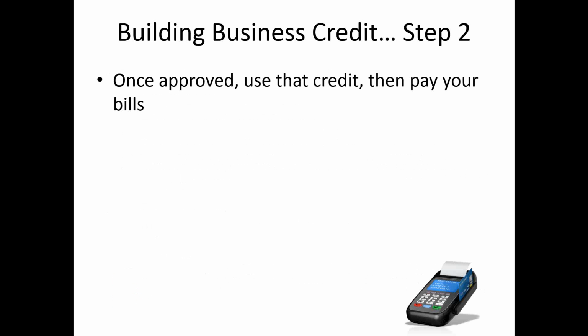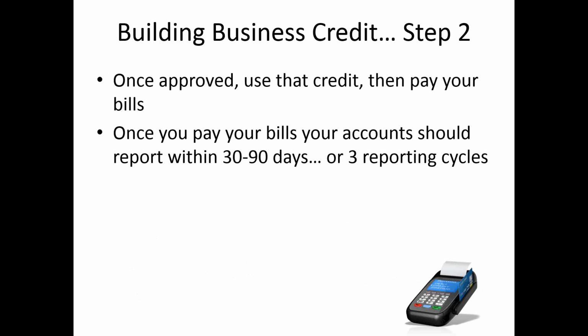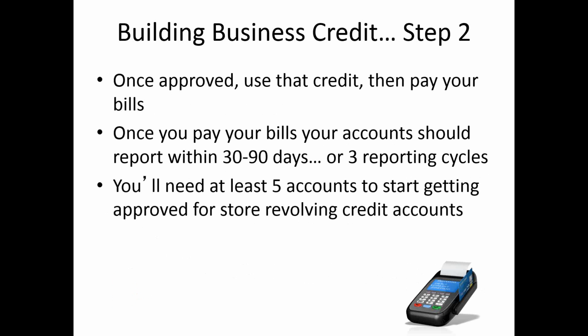So once approved, you want to use that credit, pay your bill. Once you pay your bill, it takes about 3 reporting cycles max for the account to report. So it's about 30 to 90 days for the accounts to report to the business credit reporting agencies. You should have at least 5 of those type of accounts approved, used, reported before you move to the next step of getting store accounts. That's the magic number, 5.